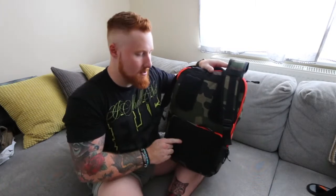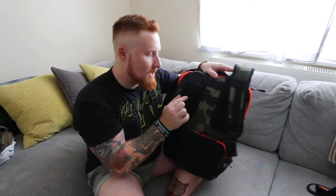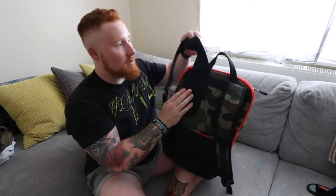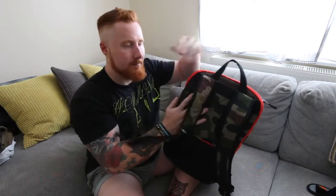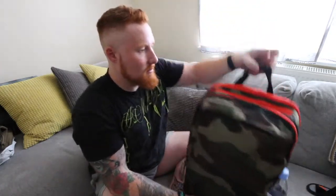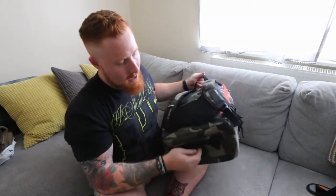because of this feature. Again, really nice materials here, really comfortable to have on as well, because this is really padded. Same with the straps, it's got the same material here. I cannot tell you enough how comfortable this is to have on.